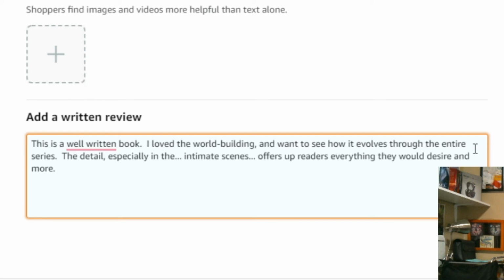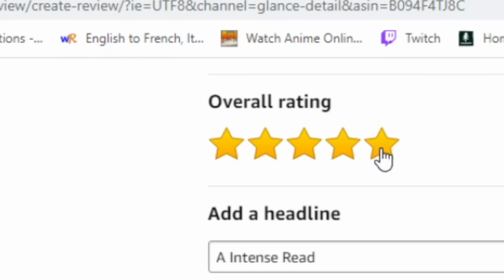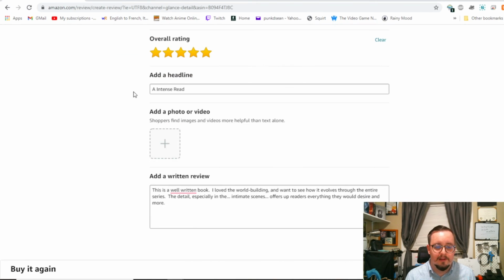This is a well-written book. I love the world building and want to see how it evolves through the entire series. The detail, especially in the intimate scenes, offers up readers everything they would desire and more. 5 stars. And I'm so glad that this isn't hooked to my Amazon or Amazon author accounts.